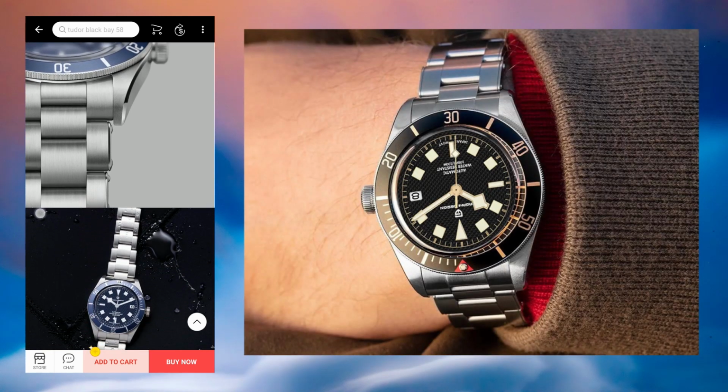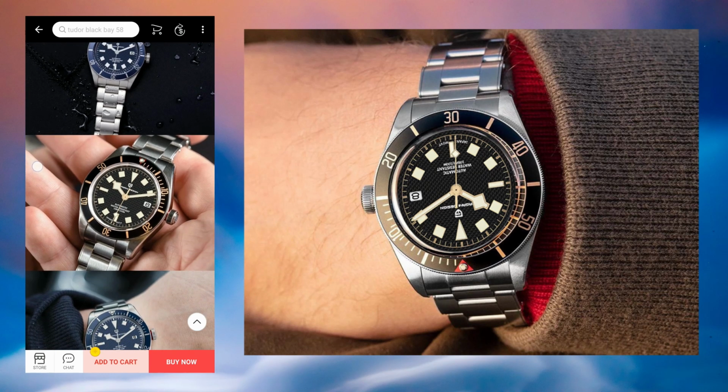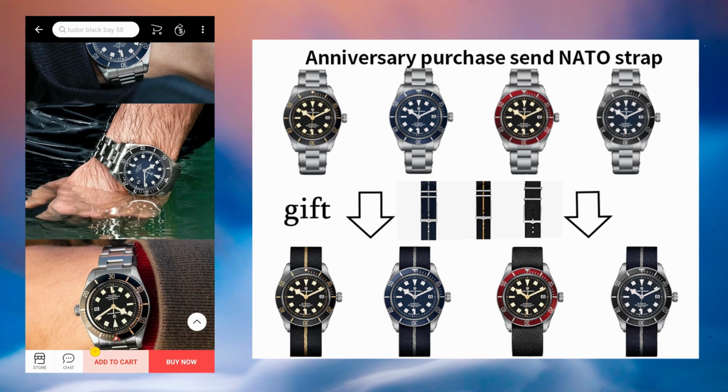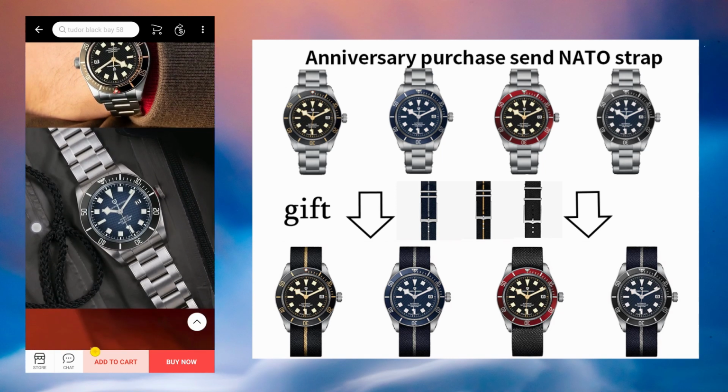During the sale, it is going to go for $119.99. And if you add the watch to the cart before the sale and follow the store, we also get additional $9 off and a free NATO strap.